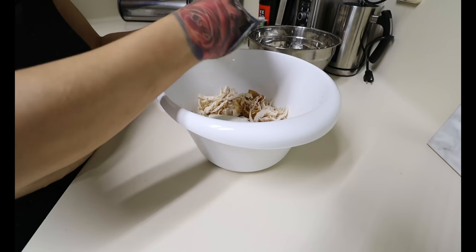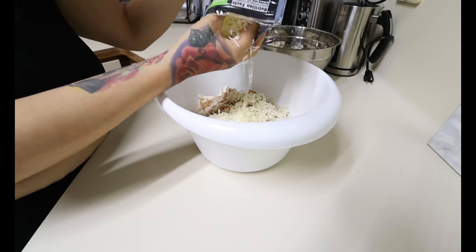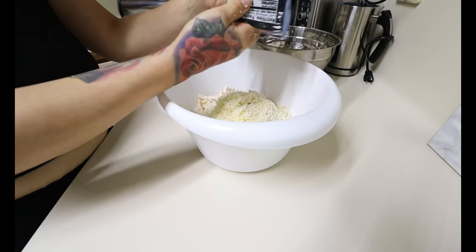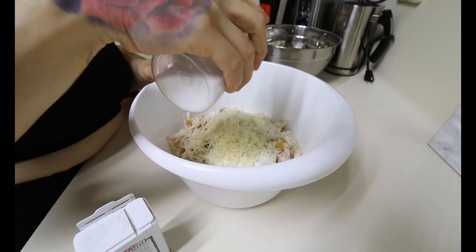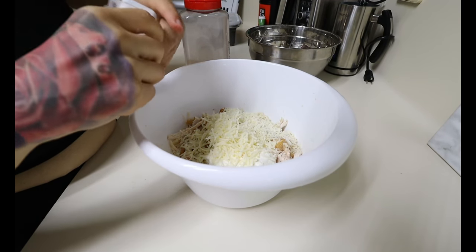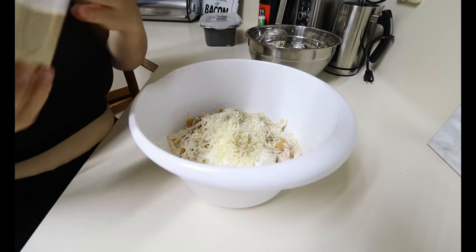I'm probably gonna put in like 1/2 cup. I don't have much in here, so I'll probably just use this bag. But you can put in 1/2 cup to 1 cup. Then I season with some salt, pepper, and you can add any seasonings you like, really. And then I'm going to go in with a little bit of garlic powder.